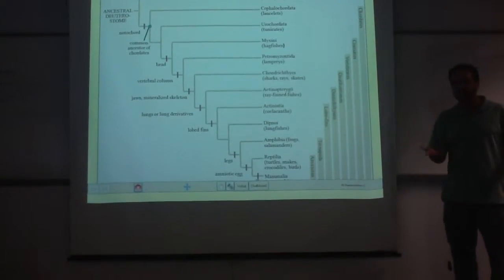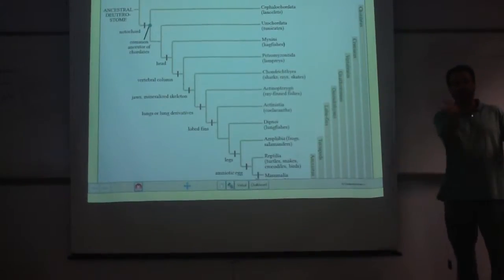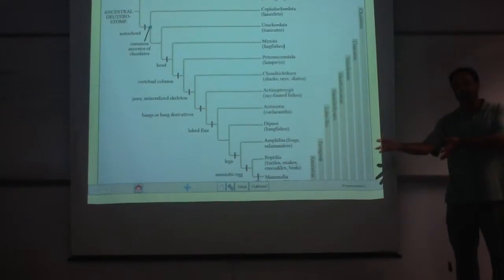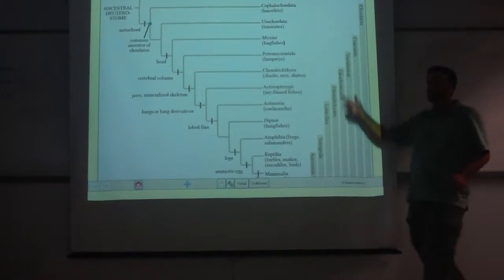Okay. The symplesiomorphy. Goes right back to what we've been doing all semester. You can't define a group based on symplesiomorphy. Invertebrates are defined by a symplesiomorphic trait. Vertebrates are defined by a synapomorphic trait. It uses a synapomorphy because it's defining a monophyletic group.